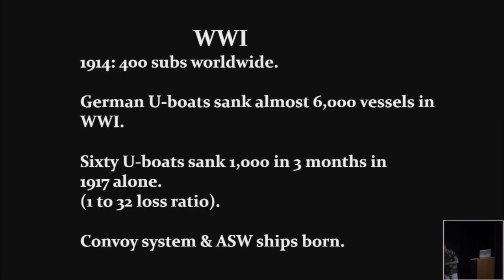Certainly they sank some warships, they sank a lot of merchant ships, but also, England was really dependent on its fishing fleets to a certain extent. So you might have a submarine come up in the middle of a British fishing fleet. There might be hundreds of boats out there, and they would sink as many as they could with their deck guns. So I think those are in this 6,000 total that you see up there. And so 6 U-boats sank 1,000 ships in a 3-month period in 1917 alone. So with a loss ratio of 1 to 32, which is pretty good.